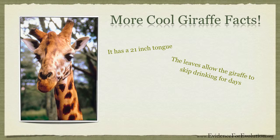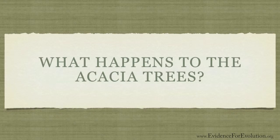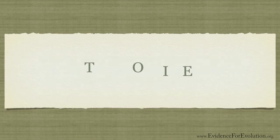Now, our giraffe is very careful to avoid these thorns by using his tongue skillfully to wrap around only the leaves. But on occasion, as you can imagine, he does get wounded by the long thorns. But his mouth contains a special antiseptic saliva that allows his tongue to heal very quickly. So what happens when all the leaves from a tree are removed? Well, that's right, it probably dies.